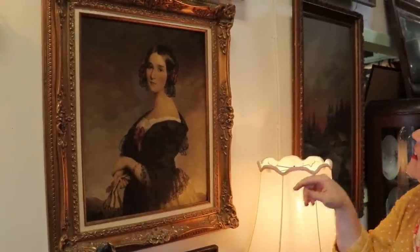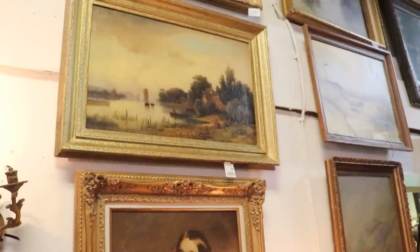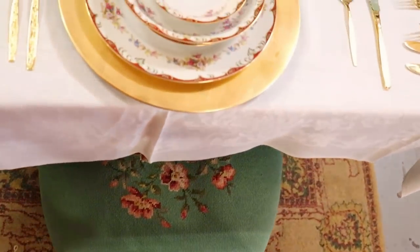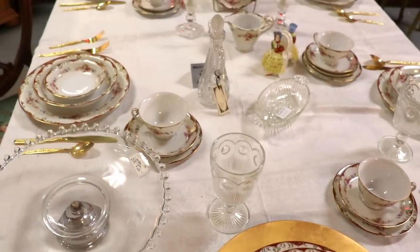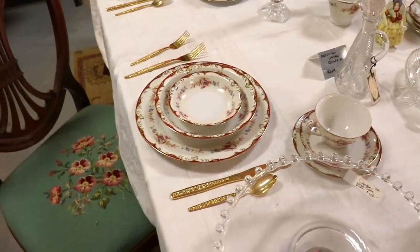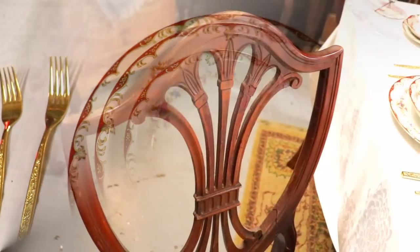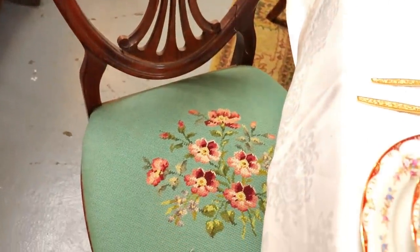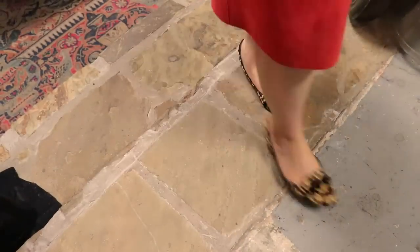This elegant lady seems refined and gentle. I wonder who she is and what her story is. The moody colors in this truly old art painting are gorgeous. Floral needlepoint and a well-laid table always get me. Antique settings like this one offer unique inspiration for setting tables in your own home. I don't know what this style of chair is called, but it is a work of art. And then there's this guy watching you. Let's head to the next level.